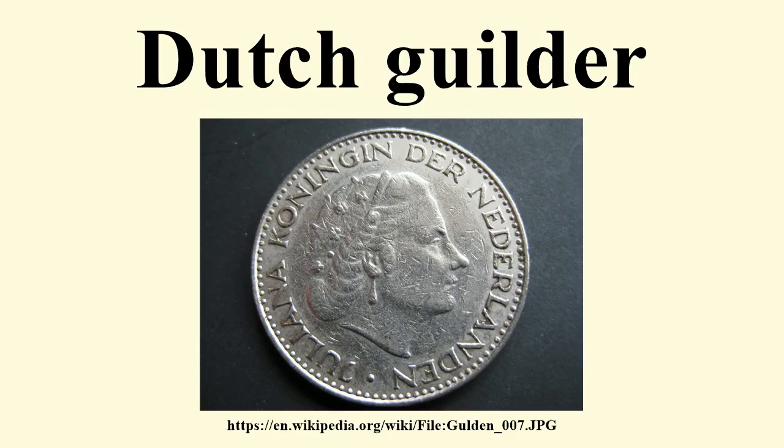5 cents, stuiver. The name survived, although the stuiver had not been an official subunit of the guilder since decimalization in 1817. 10 cents, dubbeltje, being small enough to fit into the center hole of a compact disc. It was the smallest coin in circulation. It was worth 2 stuivers, hence the name. 25 cents, kwartje. The quarter was smaller than the stuiver, though larger than the dubbeltje and the cent.